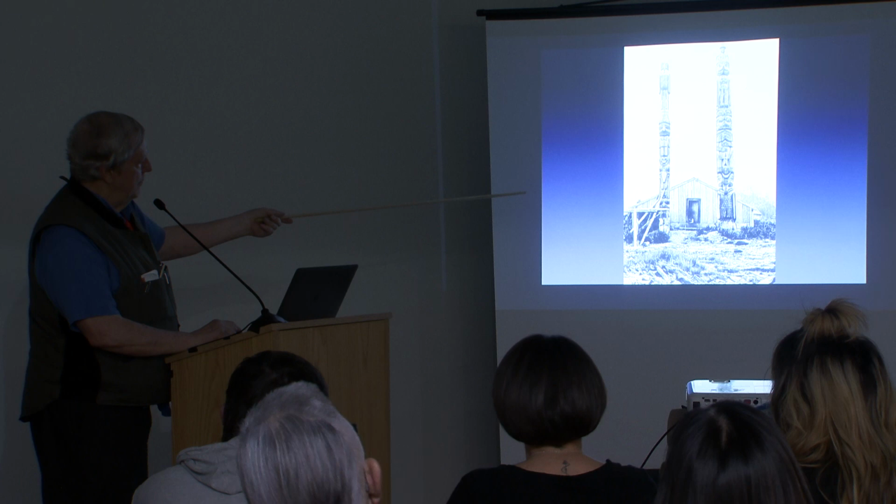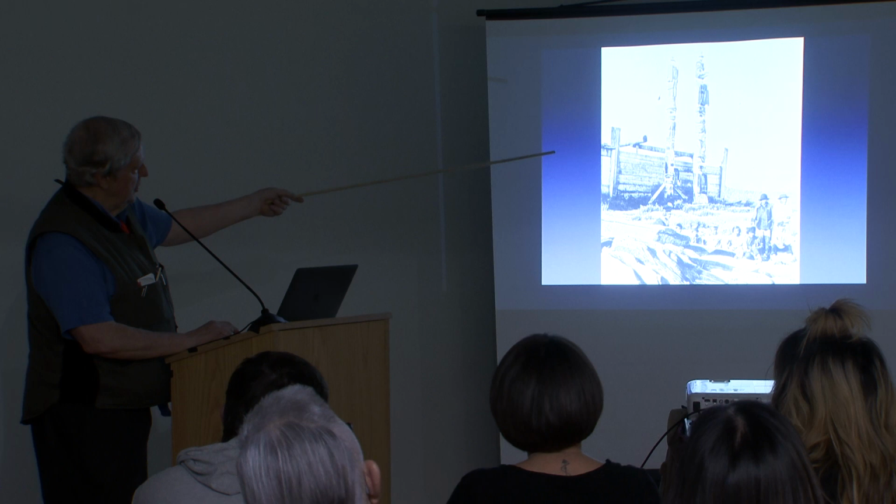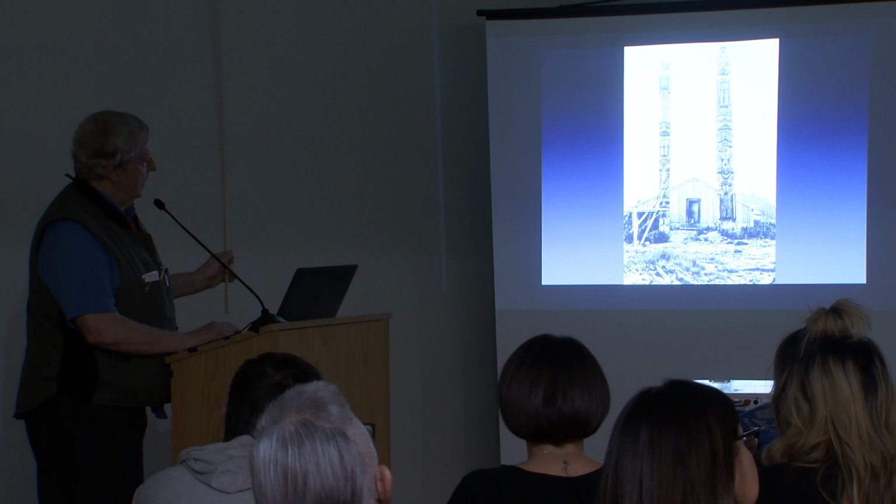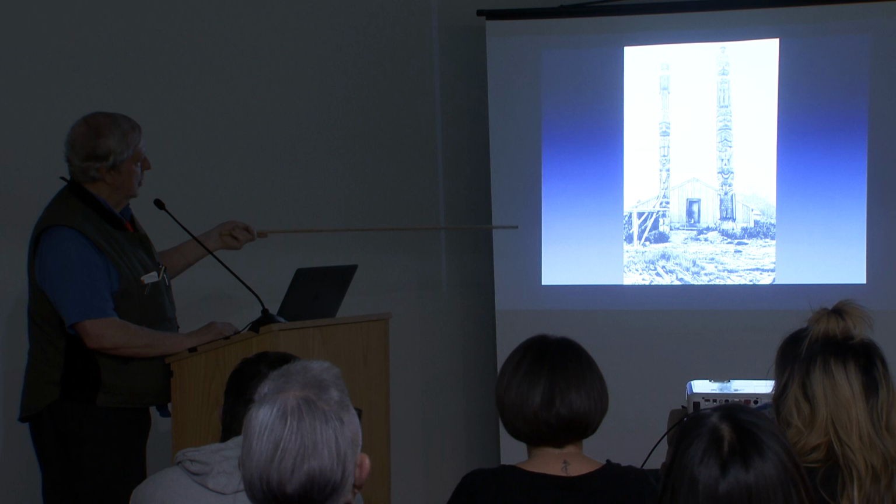So back here, there's still a lot of paint on. We can see the eyes, the eyebrows, and all that. So they could probably be 10, 15 years old at that point, but we don't see any growth on it. And then this is much later, a different house back there, and a lot more weathering and whatnot going on. The beach is just still right there.